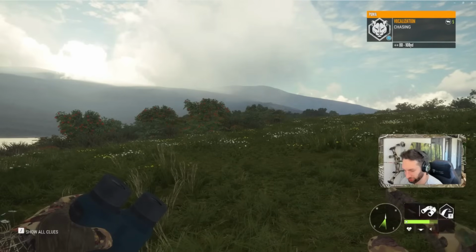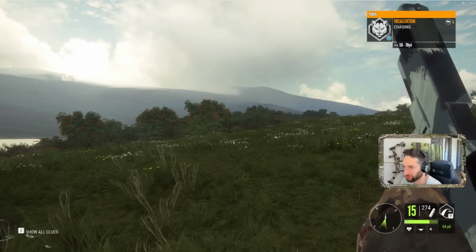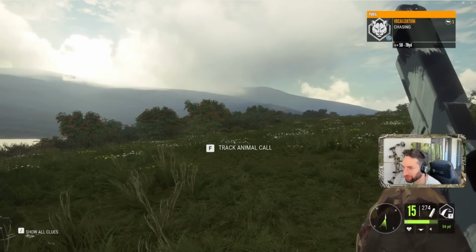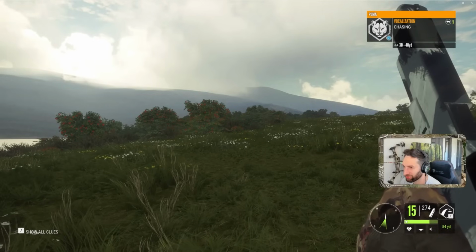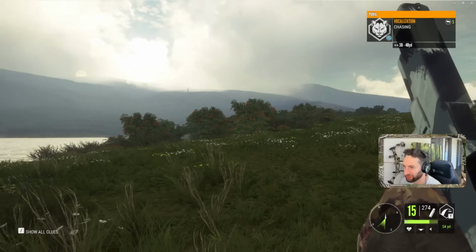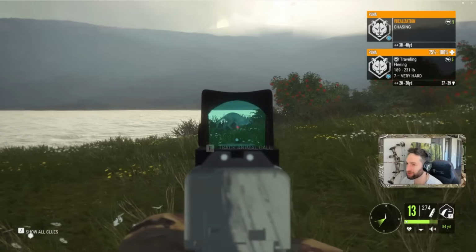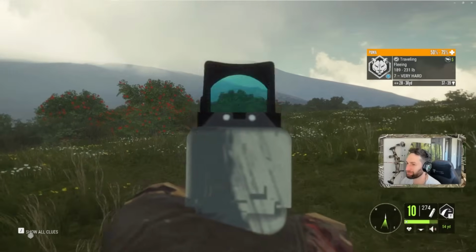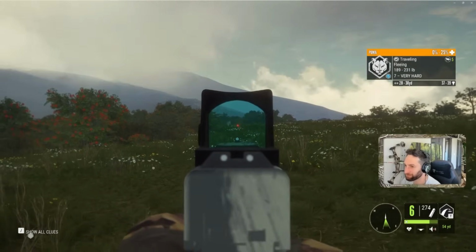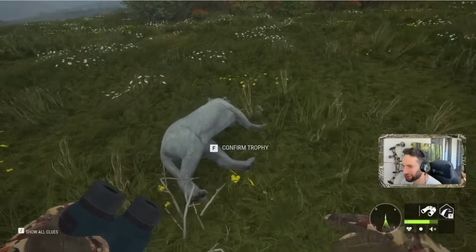Oh my God, he's getting really close. He's getting really close. Oh my God, here he comes, here he comes, here he comes. Where is he? He's gotta be right there. No way, there he goes. We got him, we got him. We literally waited for him and just smoked him right when he came out of that brush.